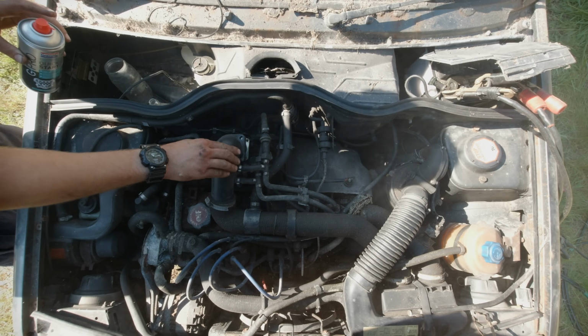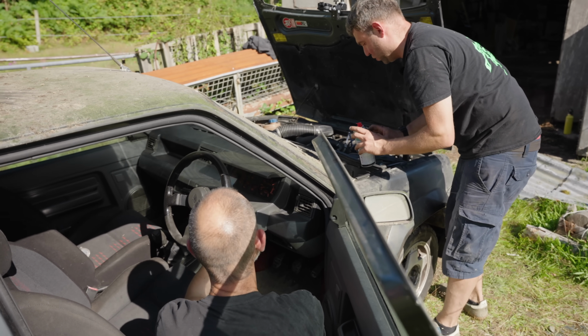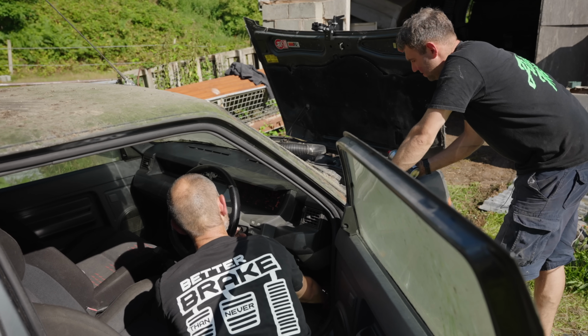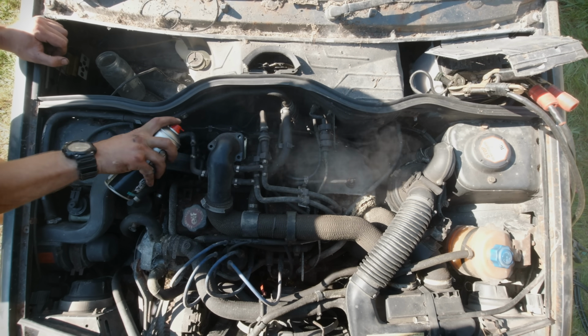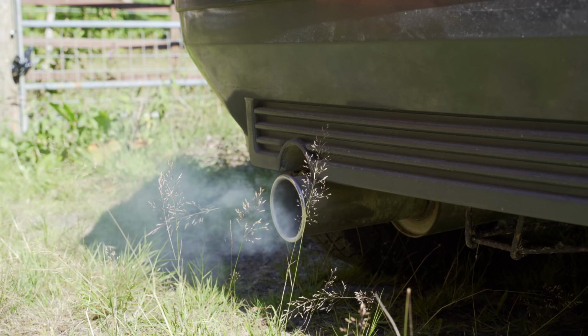Oh my word, that nearly fired. That is just lack of fuel, I think, because we've obviously got spark. Give it a throttle, just a throttle pump, and then away. Bit of throttle, yeah.